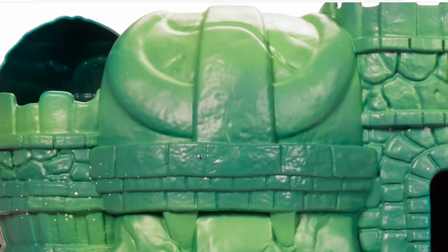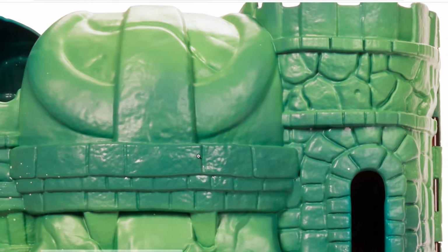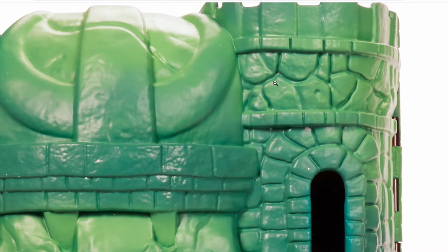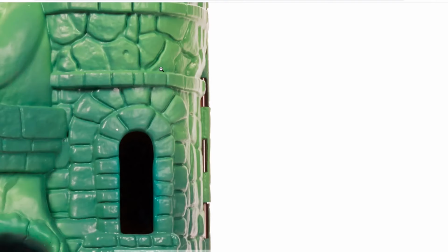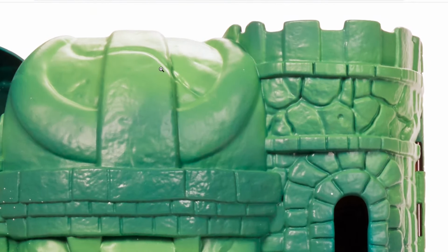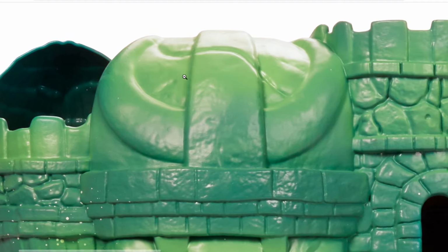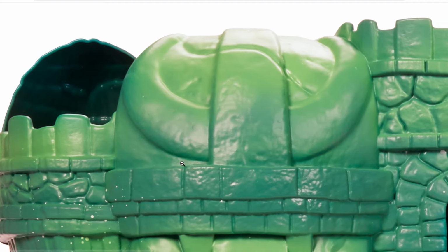Wow, holy cow! Looking at it up close, it looks pretty amazing. As I said, I think this is a brand new sculpt. I don't think this is lifted from the original in any way. There seems to be this gouge right at the top of the castle. I'm going to have to double check my castle and see if that was originally there. That's an interesting detail. I don't remember that.